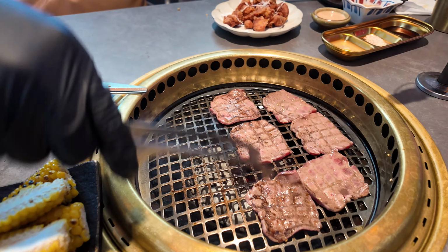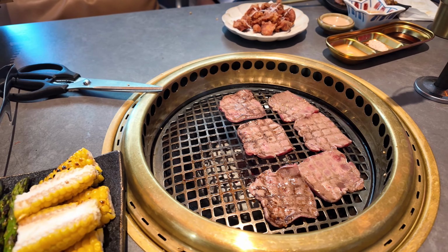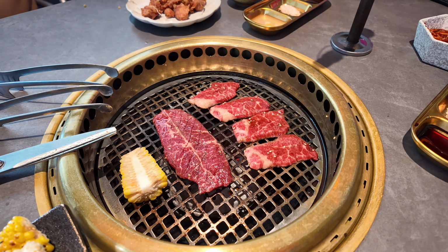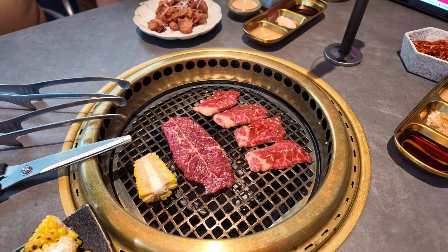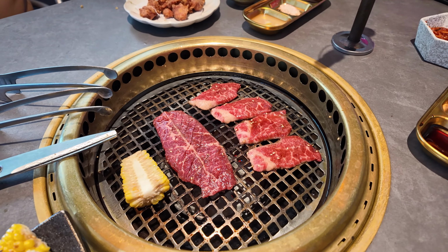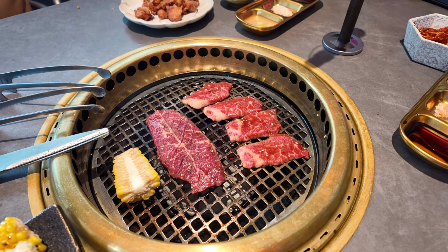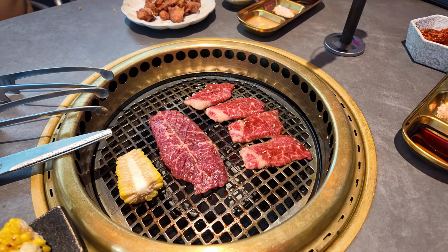Right, and here is the beef tongue, which is my favorite. I love beef tongue. Here we are. I believe this is the prime, right? I can check on the iPad later and see which beef we did order. But we ordered pretty much all the beef, no pork, no chicken, just beef.